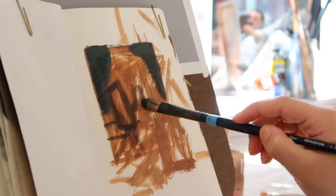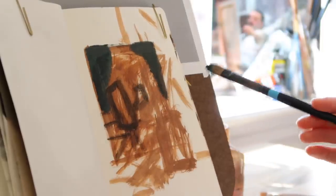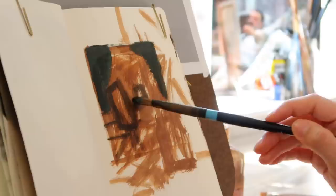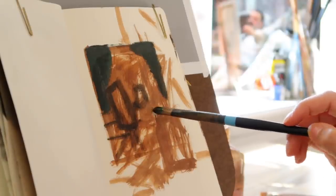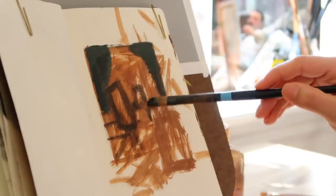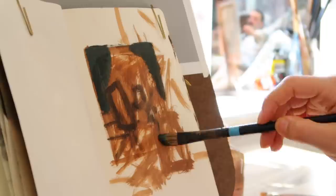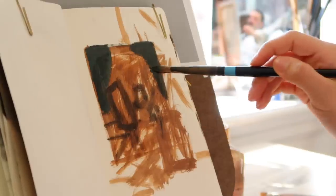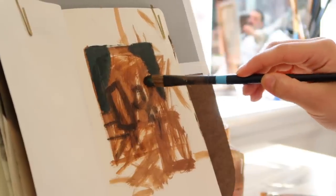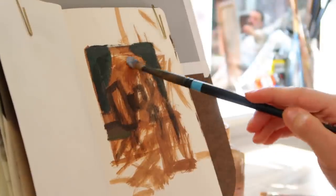I decided to set up a little still life again because it's something I want to practice more often. And in this still life, I have a Sargent art book, some brushes in a jar, and then my primary colors with white. So I kind of just set it up in this kind of strange way. And yeah, that's what I'm going to paint in my sketchbook.